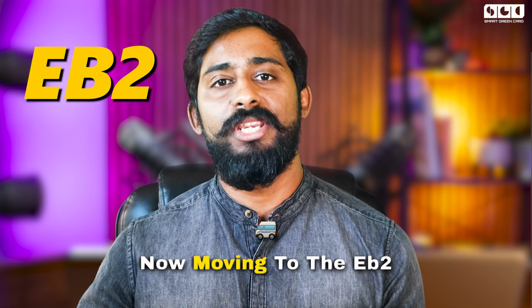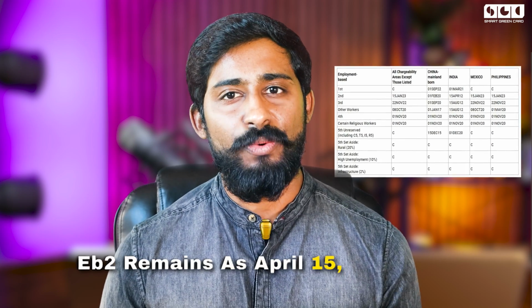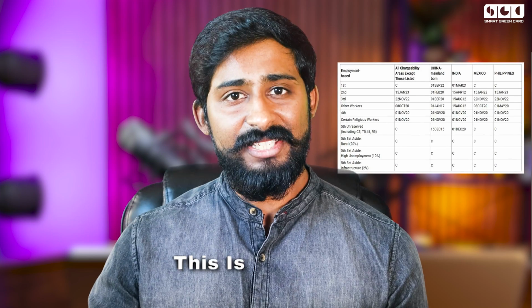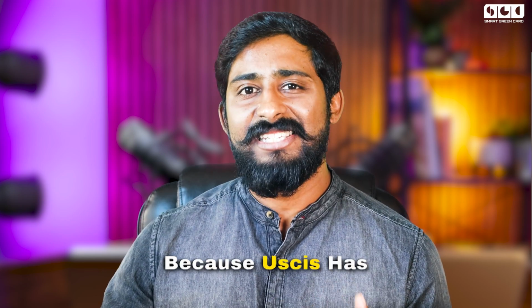Now, moving to the EB2 and EB3 green card categories. Similarly, EB2 and EB3 for India also show no movement. EB2 remains as April 15th, 2012 and EB3 remains on August 15th, 2012. This is expected really. Most people think that it's not moved a lot and that's bad news, but this is really expected because USCIS has stated that previously.